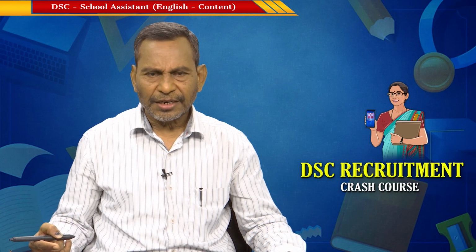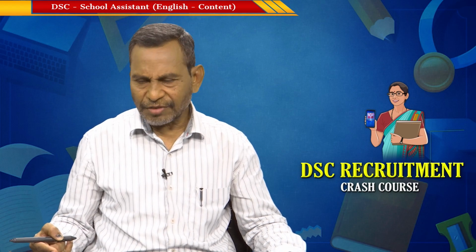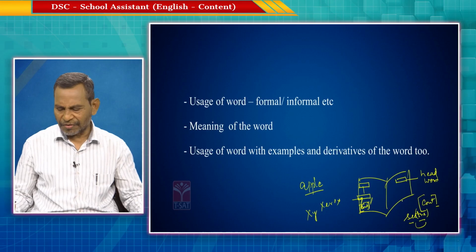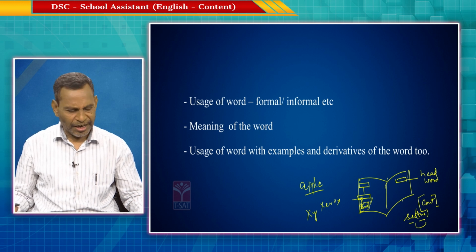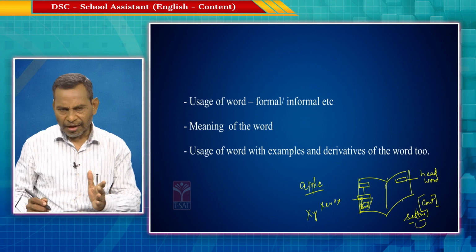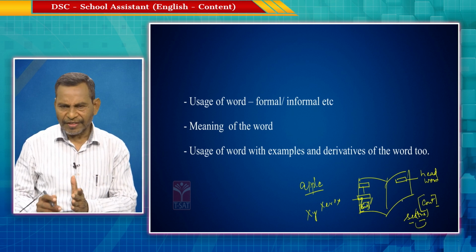Then what kind of word it is, whether it is used as a formal word or an informal word, is given. The meaning of course is given, and the usage of the word along with examples. These things you learn from this dictionary entry. To recap, all the words are arranged in the dictionary in alphabetical order.